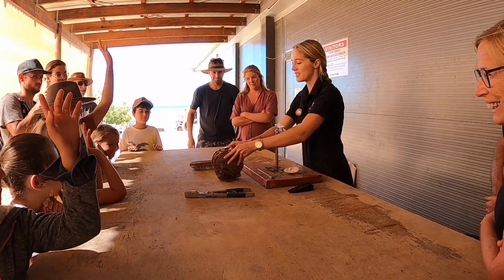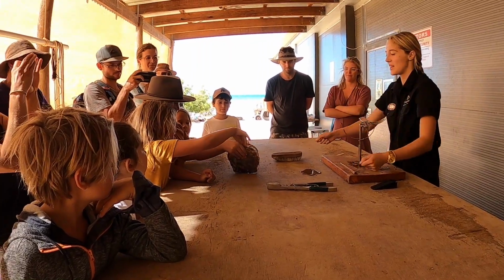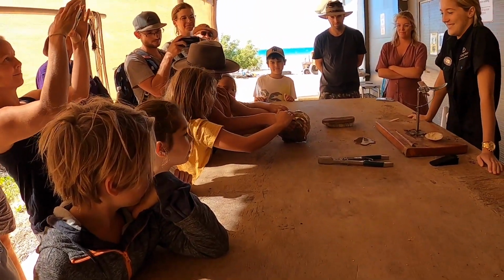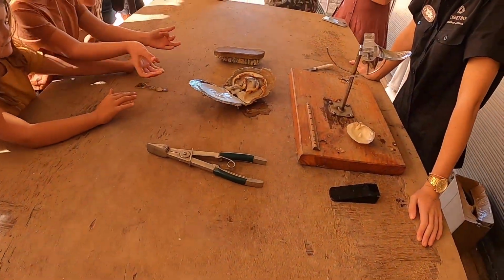We have some little volunteers at the front there. Sometimes requires a joint effort, so big muscles. Put your thumbs right in there and pull them down two sides onto the table. Beautiful, good work. That was a very professional harvest.